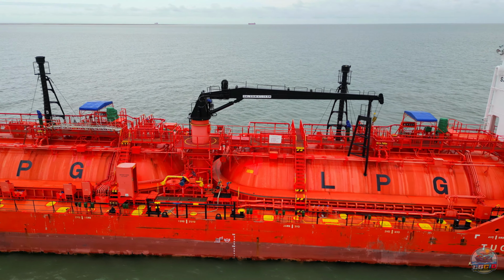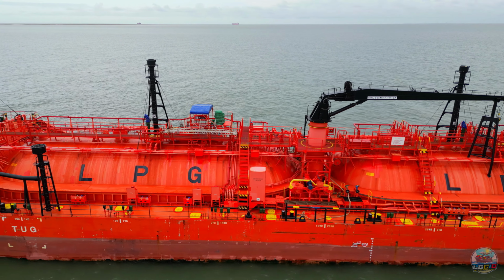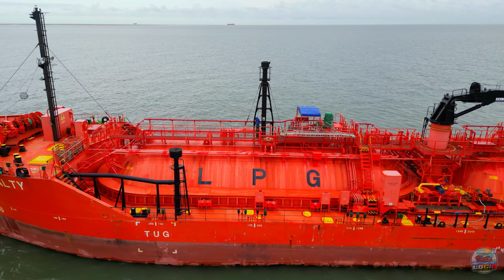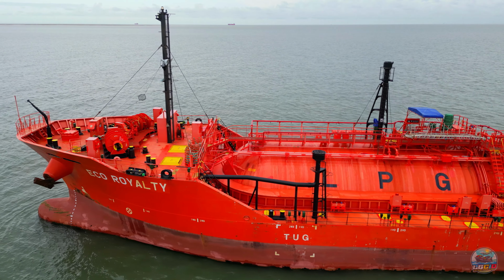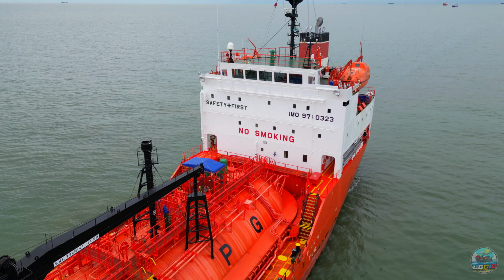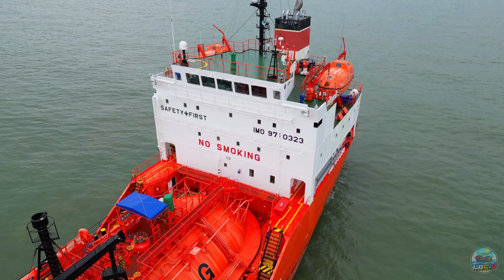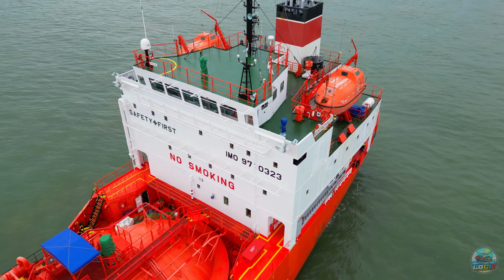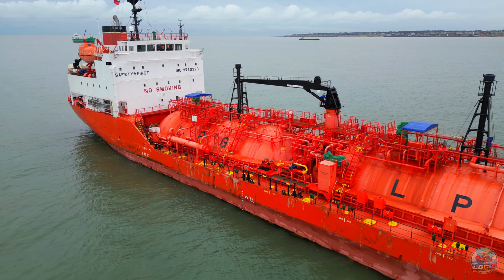Originally, this ship went by the name of B-Gas Superior. In 2020, she was sold by B-Gas Limited and subsequently rebranded to Eco Royalty, as we can see here today. Although, as is often the case with the sale of ships, comes new color schemes and branding, Eco Royalty remains largely unchanged, still boasting the vibrant orange and white superstructure we see here, the only noticeable change being the name painted on the vessel and the removal of the B-Gas branding.